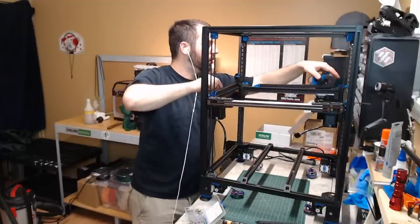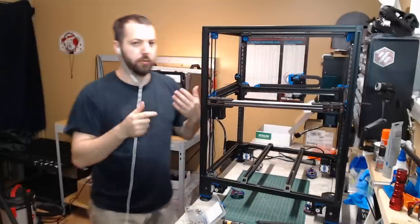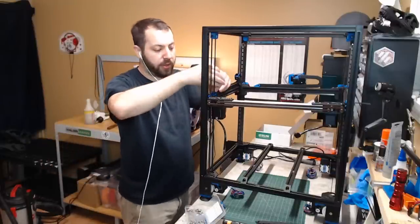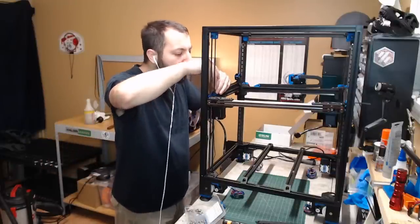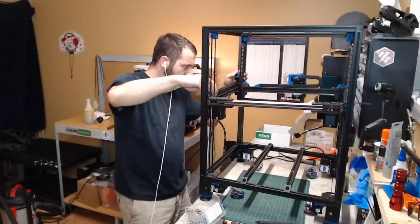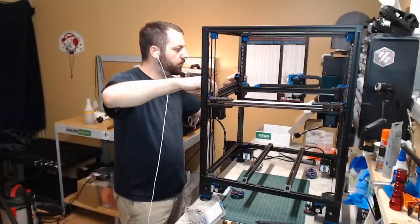So, when you put your drag chains on, when you screw them into final position, you always want everything at the max position, just to ensure that nothing is binding up and everything has enough play and whatnot. There we go.